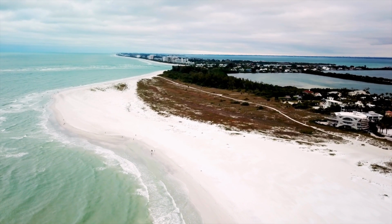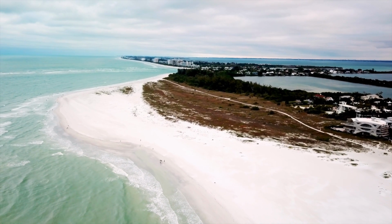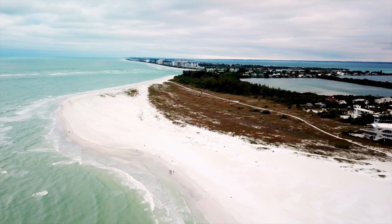Lido is often known as the locals beach, if you want to call it that. A lot of the locals, growing up here, would go to Lido. We would avoid Siesta as it has become more of a tourist attraction. Spectacular beach though.